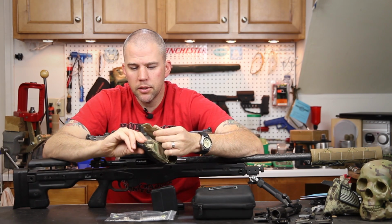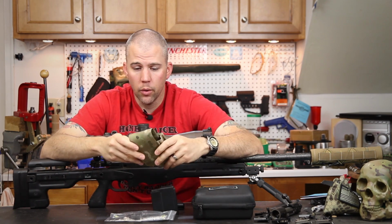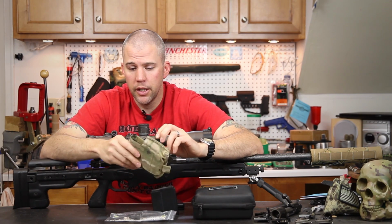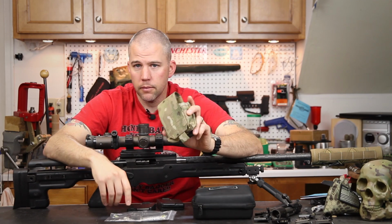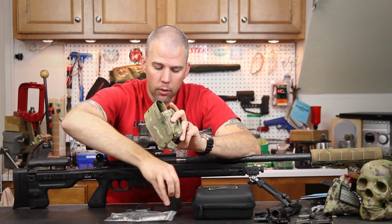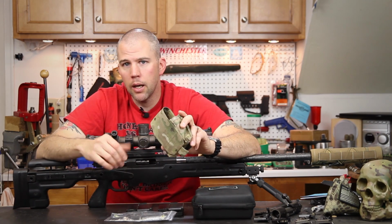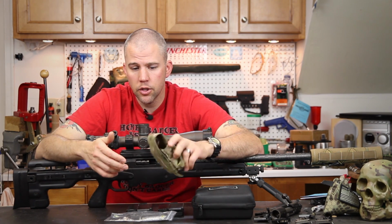Really, really nice piece of gear, really made bomb-proof, and they come in a variety of colors, so if you really want to match up the rest of your gear, you can do so. But it was a really good help. I have had instances in the past where I really messed up and went up to a stage without enough ammo to complete the stage.